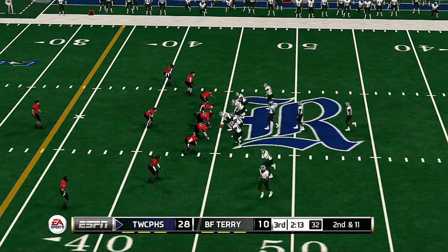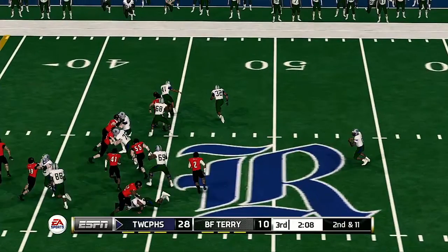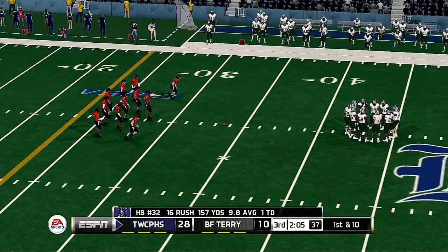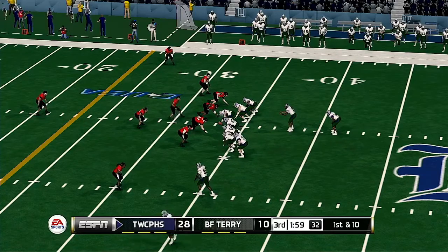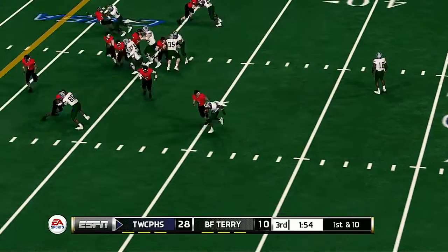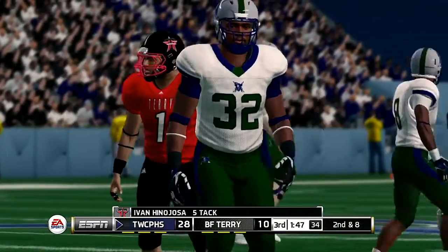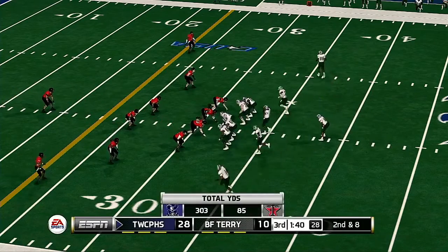Second down. Got the corner. Feeds it to the back. And down he goes at the 34. That makes it first and 10. Gives it off. He gets out to about the 32-yard line. Second down, 8 yards to go. Ball on the 32-yard line.